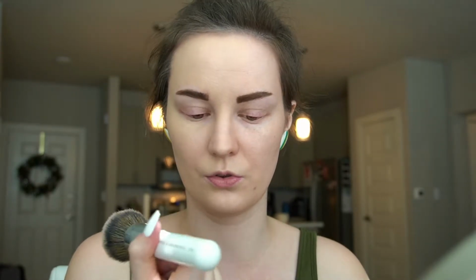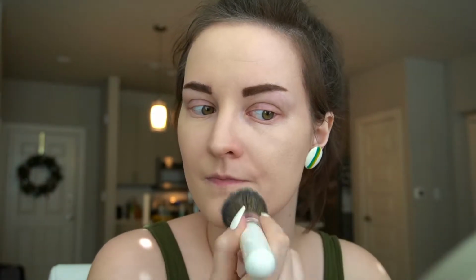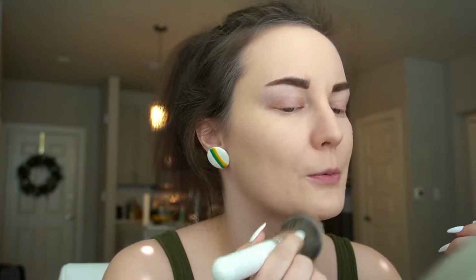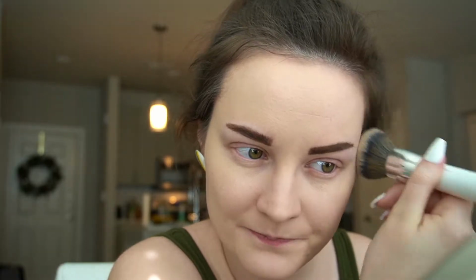I'm using the Jaclyn Hill and Morphe brush, the JH03, and I'm just going to kind of, yeah, I don't know that I'm liking how it's applying with a brush. Some people might think that's too soon to say, but I feel like I know what I look for and prefer when I'm applying my foundation. And I feel like it's just looking a little, I don't know, it's looking a little streaky.